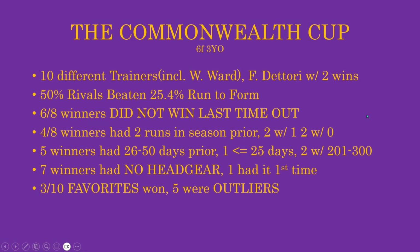So the next one we're going to talk about is the Commonwealth Cup, and it's a 6-furlong sprint for 3-year-olds. And these are the 10-year notes. 10 different trainers, including Wesley Ward, have won this race. And Frankie Dettori has 2 wins for the leading jockey. 50% rivals beaten and 25.4% run to form. That tells me that you're going to have a little bit of value to work with, and that maybe not necessarily the hottest or most logical barns always win this.